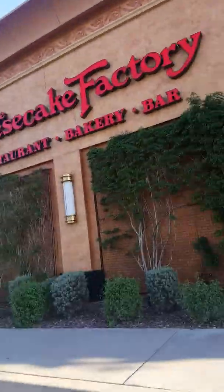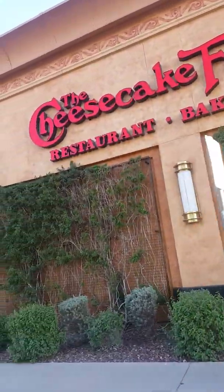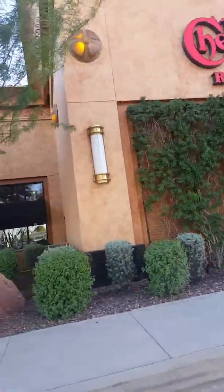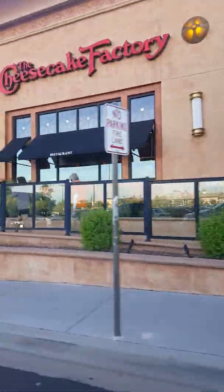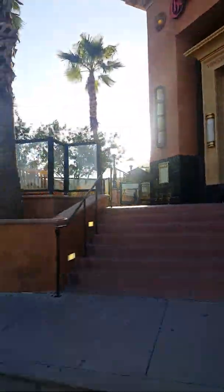I don't think there are any of these restaurants abandoned in Arizona. I don't know if these are in the other states or not, like in the eastern part of the country, but as far as Arizona goes, there is not any abandoned Cheesecake Factory. This place also has a bar. It is basically just a restaurant that also sells all types of cheesecake, and that is why it's named the Cheesecake Factory.